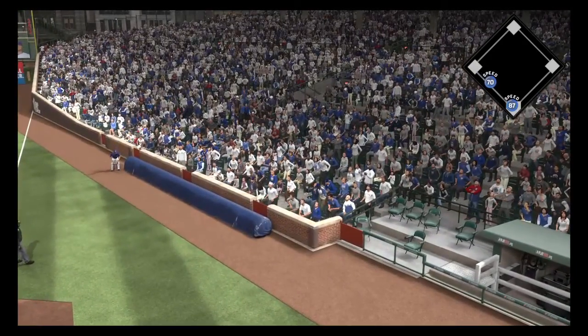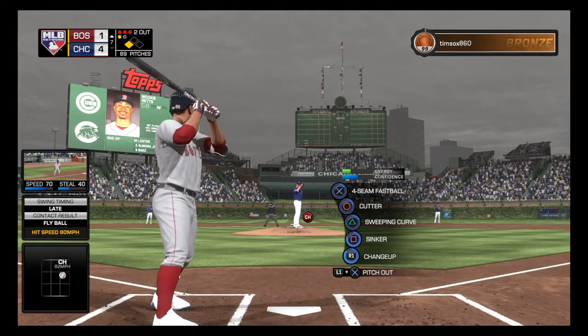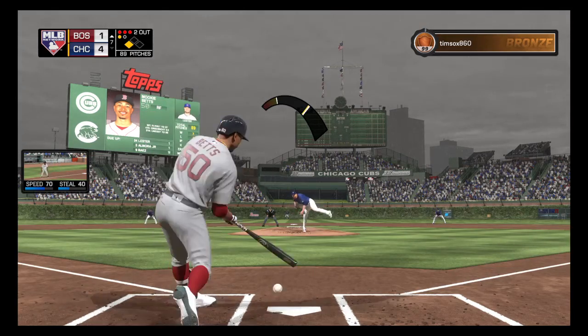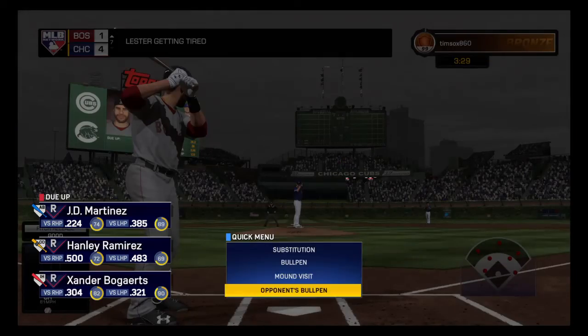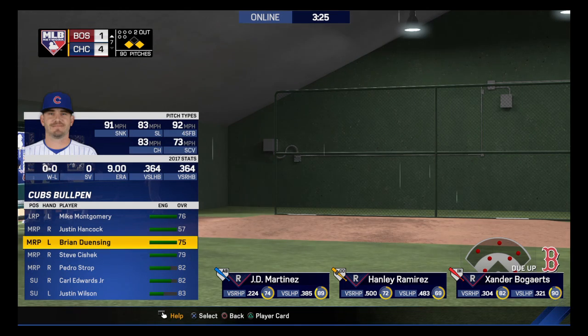Now a ball hit foul down the line in right and hit amongst the fans. No walks yet. Here's the delivery. Now he tries to hold back on the swing, and the home plate umpire says he did so successfully. It's ball 4. Fielder, J.D. Martinez.